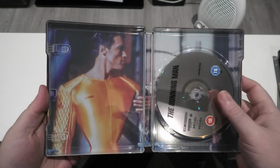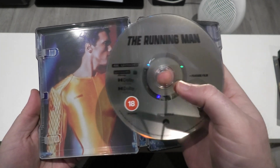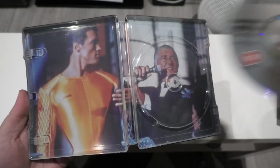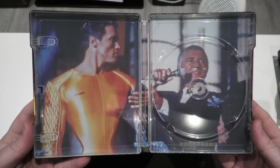But I think it's a win-win in the end. They're all beautiful looking releases. So that is the 4K disc that you get with it. Very boring. And then there you go. That is the artwork inside.